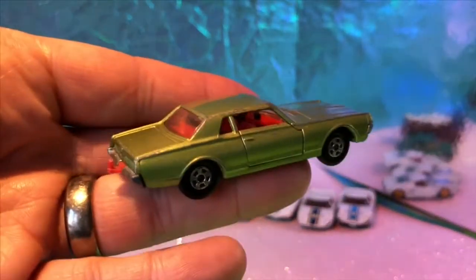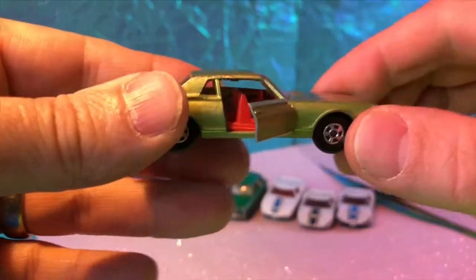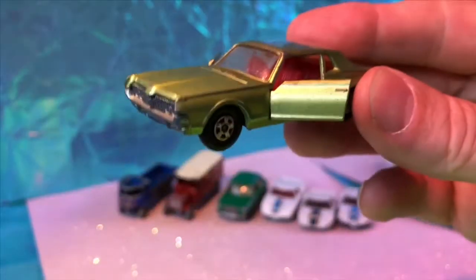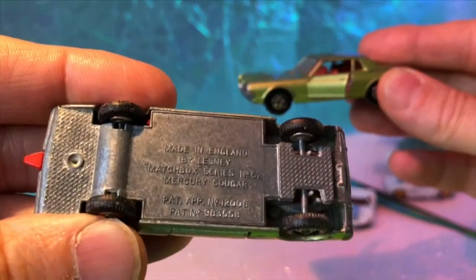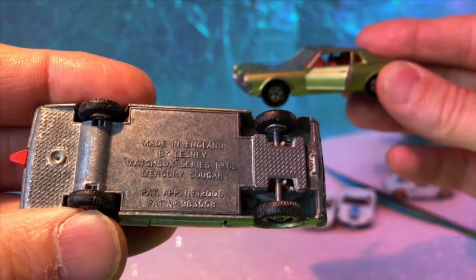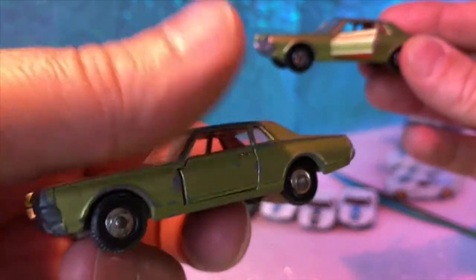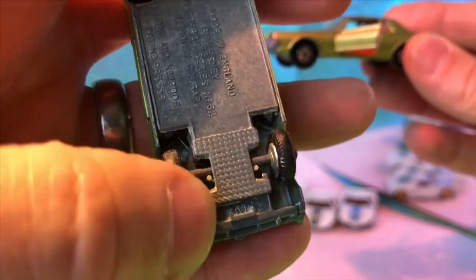Lovely Cougar. Now, the Cougar was perhaps one of Matchbox's best ever selling cars that they ever produced. And again, this is another transition model. Saw service right through from its inception in around about, let's have a look, what does it say on the base there? Not a lot, of course, no year in these days. This is the original from around about 1968. As you can see, it's got the lovely disc wheels and tyres on the base there. It also has a bit of steering going on, which is always cool.